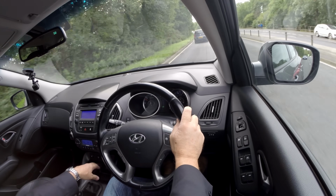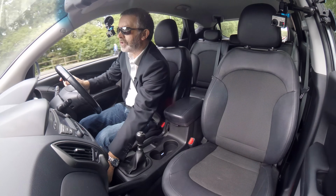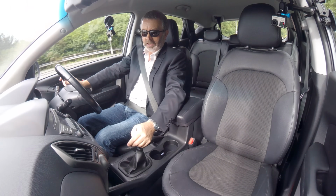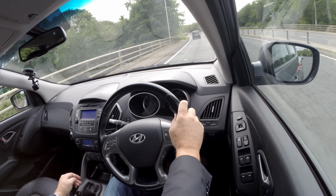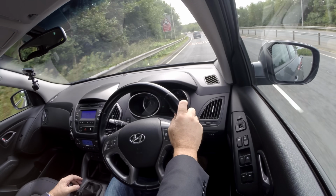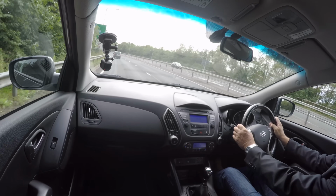Rear parking sensors, and there's the switch to knock it off. Down here you've got 2 power sockets and also aux in and iPod in, USB too, so you've got everything covered there. Usually the USB will cover the iPod in as well, but that's a separate one.